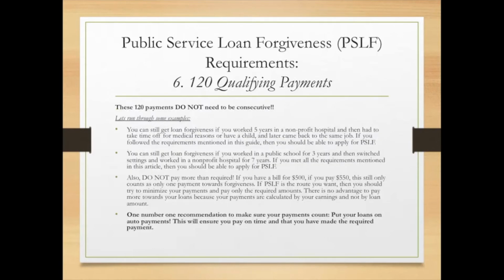The sixth requirement, and luckily, yes, this is the last requirement, is that you have made 120 qualifying payments. Now, big bold note that these payments do not need to be consecutive. They do not need to be in a row. So let's go through some examples here.